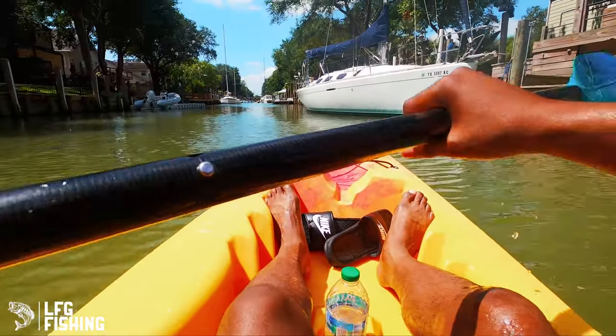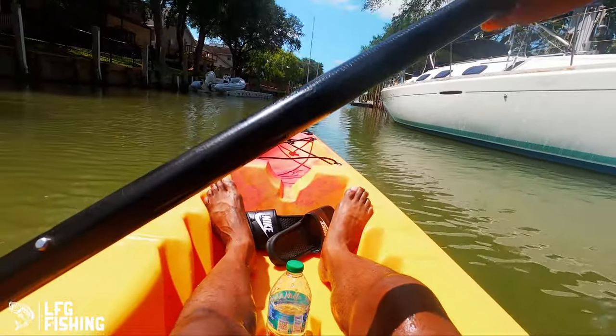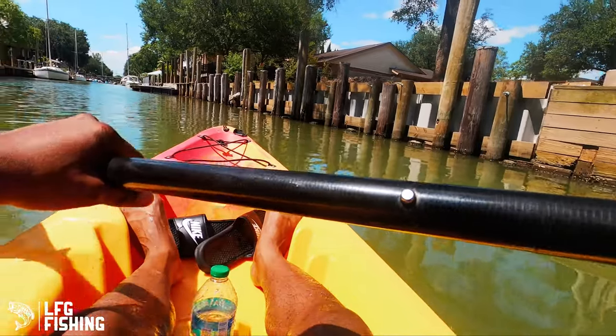Little bitty. That one look inflatable. I don't think you could fish. Well, I guess you could. I don't know if they made for fishing out of. All of them is nice houses.